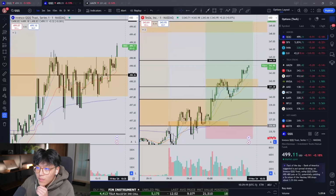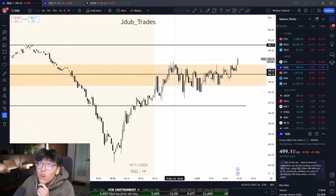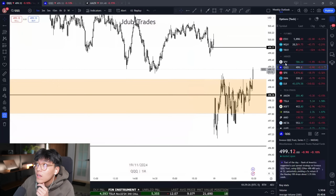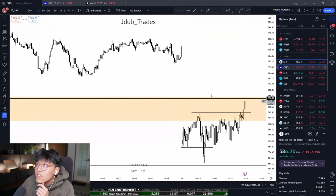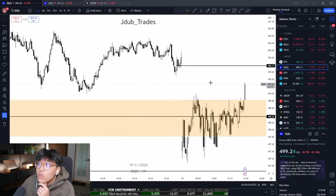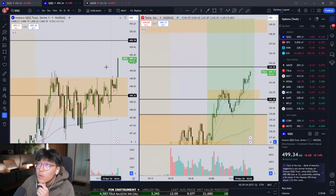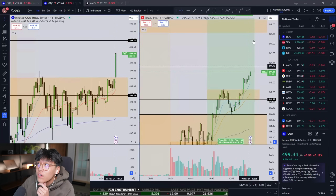I just looked up and SPY is breaking above as well. So QQQ, SPY, clear move towards this gap fill back towards the upside. We'd like to see this gap fill start gravitating back towards the highs, right? Nice candle closure. And then Tesla, as I mentioned, if the QQQ breaks above that, that should alleviate Tesla.